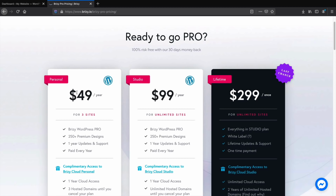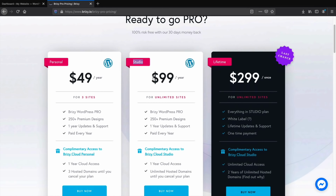So we have 3 plans. We have the personal, we have the studio, and we have the lifetime. Now I don't know how long they're going to have the lifetime for. I'm not sure about that. But I think you'll be fine with just the studio package because with the studio package, you'll pay $100 for the entire year and you get unlimited websites and you also get support and updates. So I would say the best value here is definitely the studio because with the personal plan, you can only have the page builder on 3 websites. So that's kind of limited there.